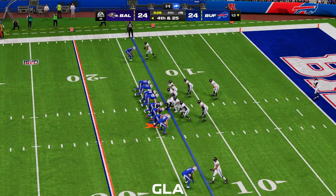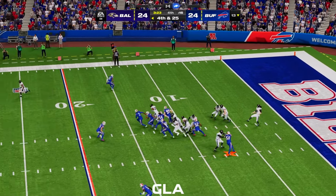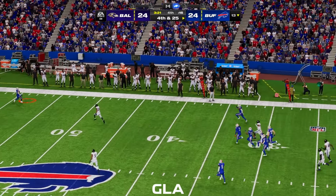That's where the O-line, they go to the sideline, they keep their helmets on so the cameras can't find them, right? Yeah, the cameras can't find them, but I know one thing, the O-line coach will.